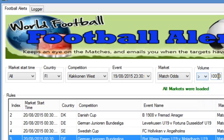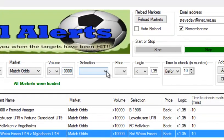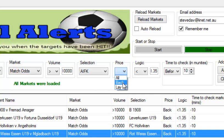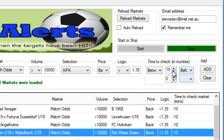So you set the match odds, minimum money in there, 10,000. We want to back this team here, and we only want to know backing if the price is less than 3.5, and if we're going to use it as a combined rule, we have to have a between time. So you can have between time either being before kickoff. For example, you could say, I want it 60 minutes before kickoff, so anytime between 60 minutes before kickoff and 10 minutes before kickoff.